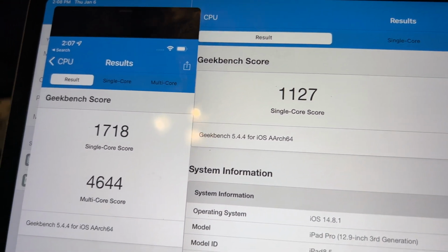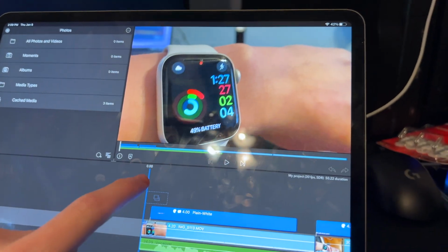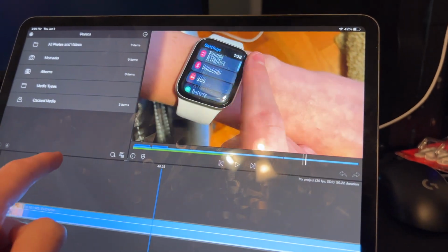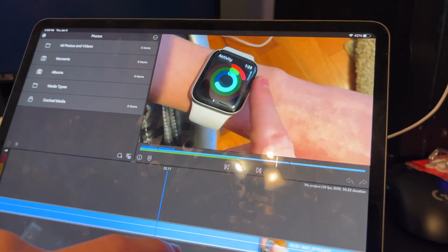While the Geekbench score is not as good as my iPhone, it's still pretty good, and my MacBook just goes crazy and beats both of them by a long margin. This can still edit all kinds of video, even on LumaFusion. This is a video that I was working on in 2020, if you're wondering.